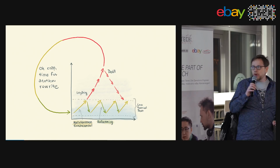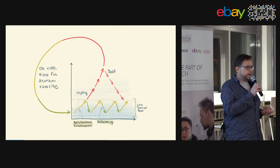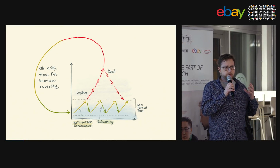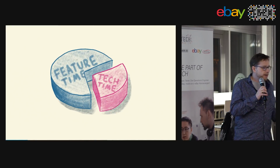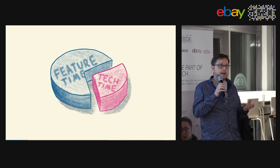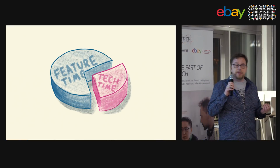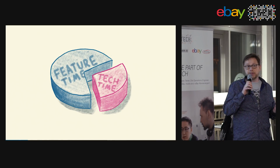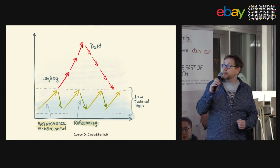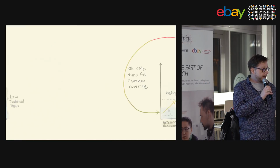Okay, so at eBay, we have one basic rule. It says that the time that the developers spend working should be divided into 2 portions. 70% of the time is making the customers happy, making the product owner happy, building new features, making the platform better. And the other 30% is tech time. That's actually these green lines on the chart where you refactor the code base and make sure it stays clean. And it's very important.